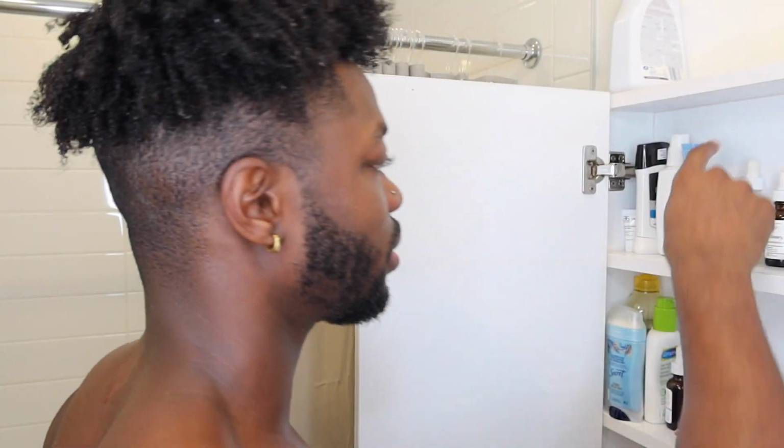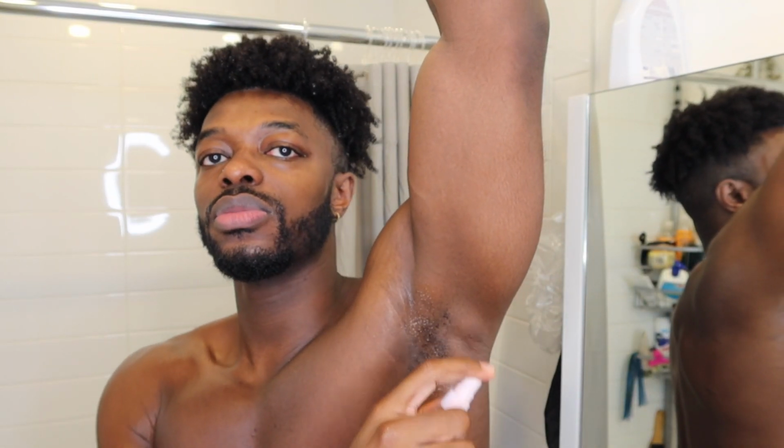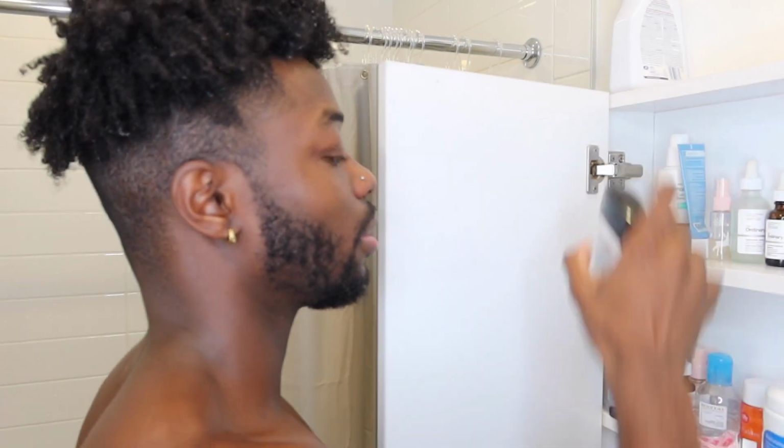Okay, so this is a liquid, but ideally you want to spray it on your armpits. We took these little spray bottles and put the solution in them. So me and my girl both use this. All I do is maybe 3 sprays on each pit. Boom. Then you gotta let it air dry. Once this air dries, then I'm gonna use my other deodorant.